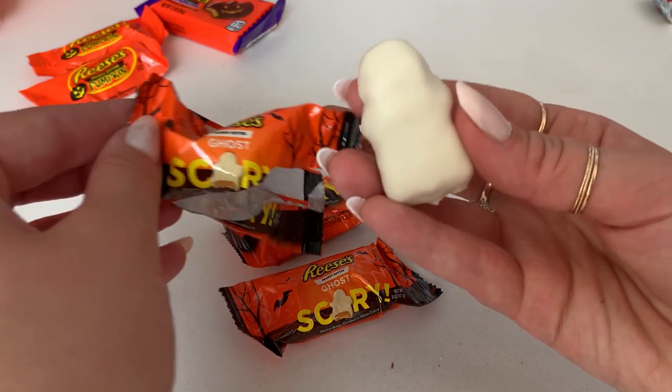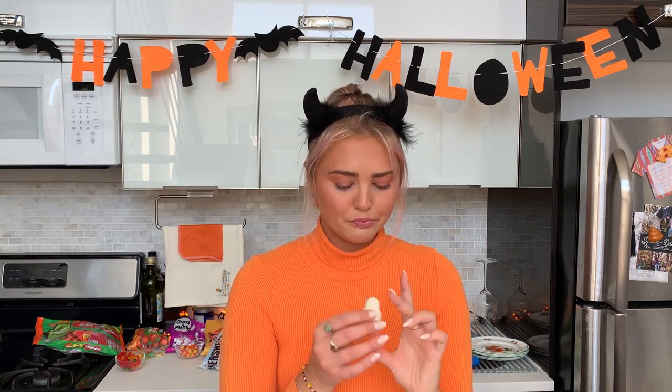Oh, this is a cute little ghost. This is a really cute, thick little ghost. I'm gonna eat his head. Ooh, very melty. It's almost like when you put too much coconut oil in your chocolate. It almost feels like a lotion on your hands. Ooh. I'm not tasting too much of a white chocolate. I'm actually just tasting peanut butter.